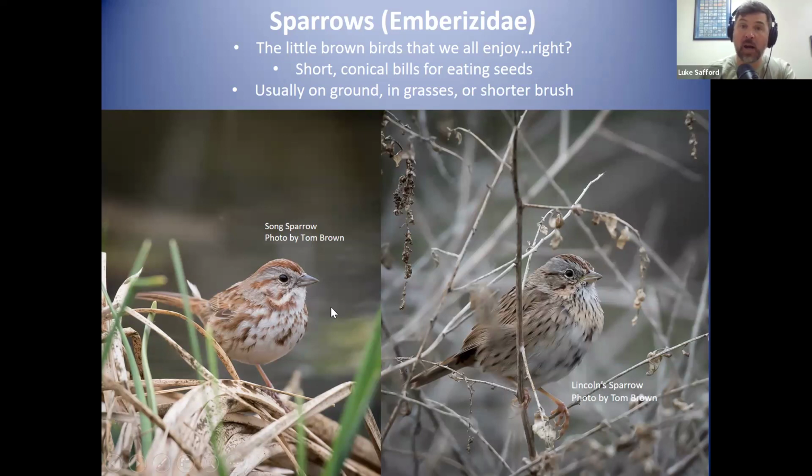Usually on the ground, grass, shorter brush. Sometimes they'll pop up and get on top of cattails or mesquites, especially some species of sparrows like lark sparrows, vesper sparrows, white crowned sparrows, that can get a little bit higher and perch up higher. Towhees are part of the sparrow family as well.